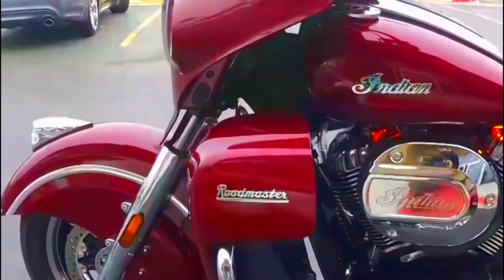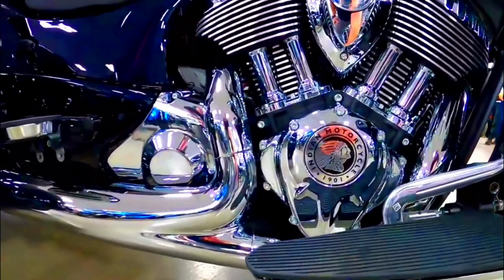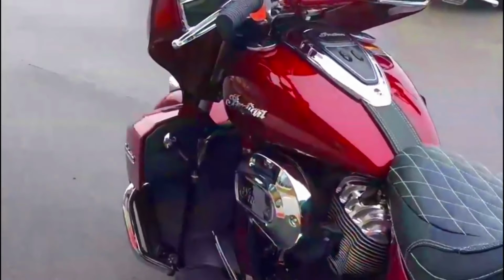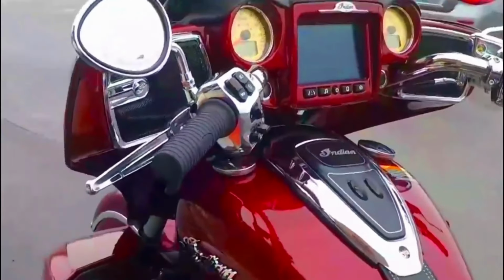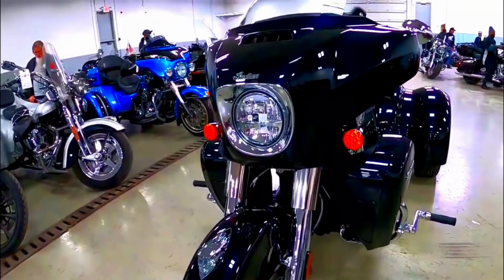Safety features. Indian Motorcycle has not compromised on safety with the 2025 Roadmaster Trike. It includes a suite of advanced rider assistance features such as adaptive cruise control, blind spot monitoring, and lane keeping assist. These systems work in harmony to provide a safer riding experience, reducing the risk of accidents and enhancing overall road awareness.